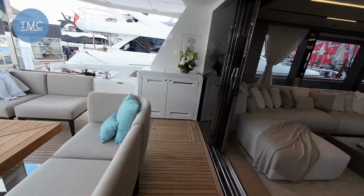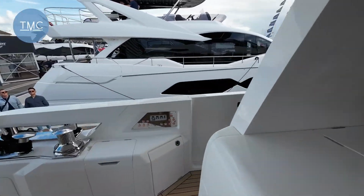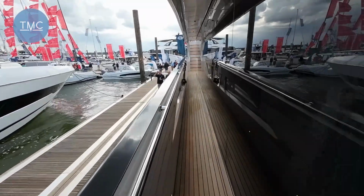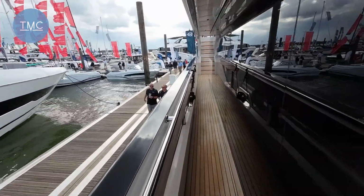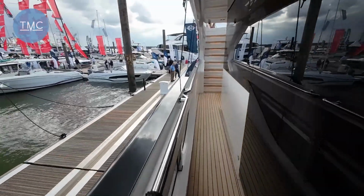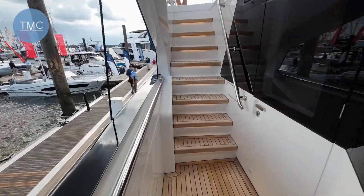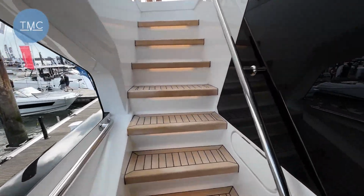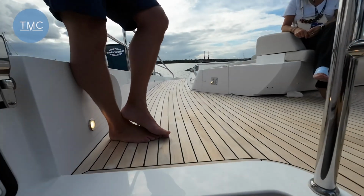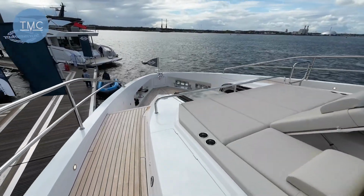So I'm going to resist going inside for a moment. I'm going to take you along this port side, this very wide, generous walkway with these beautiful stainless steel guards. Now there are some other people on the boat. It's the start of the show. I think there's a lot of people having a little wander around, so I'll try and be as discreet as possible.